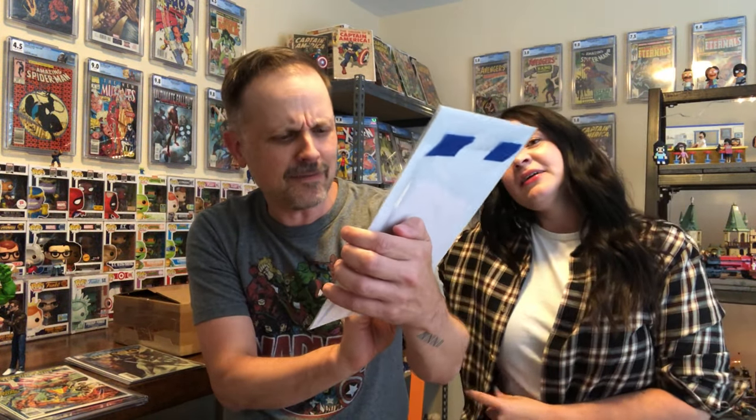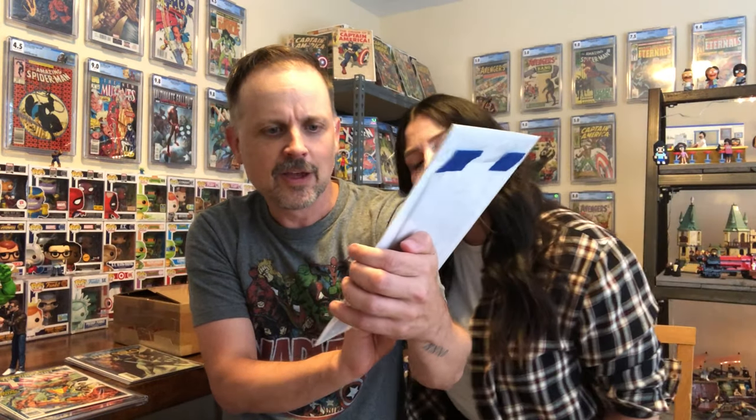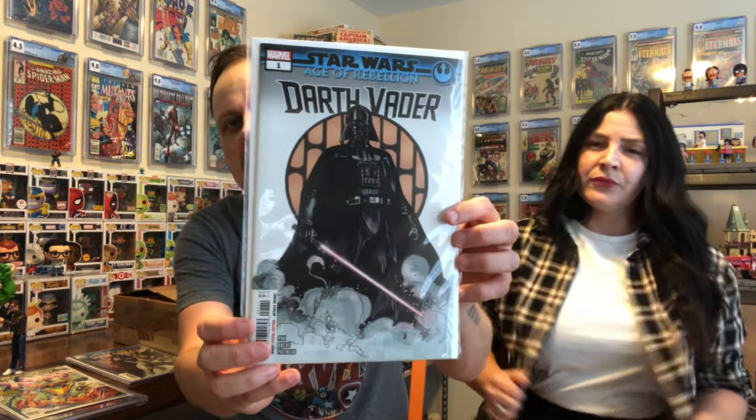This is my collection that I love to collect. So Darth Vader, Age of Rebellion. I love that cover. And then again, I don't know if this is Terry Dodson or not because I don't see the normal Terry Dodson signature. Why would you think that it was Terry Dodson? Because all the other Age of Rebellions with the white covers are Terry Dodson covers.